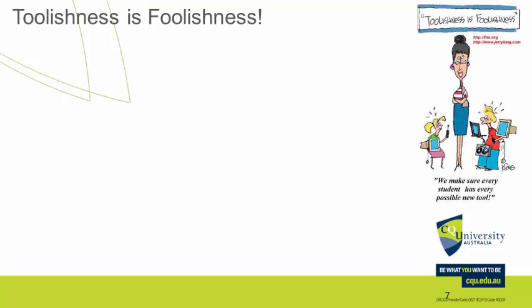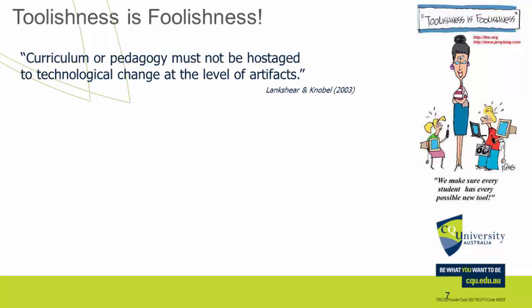Toolishness is foolishness. Okay, little diagram on the side, we make sure every student has every possible new tool, and that does happen in at least 3 schools I know around Townsville, 3 private schools. They've all got the tools, but unfortunately, their students don't have much clue on how to use them. And unfortunately still, nor do their teachers. So let's try and avoid that.